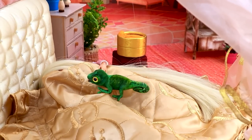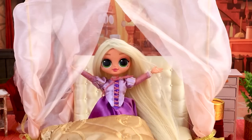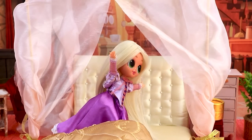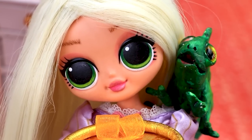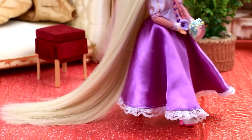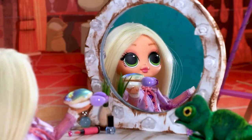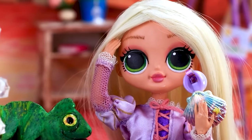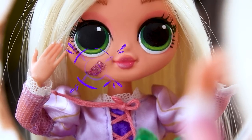Pascal jumps and wakes up Rapunzel. Good morning. A gift? For me? Wow! From Flynn, probably. A shell roller. I'll go try it. Excellent. Pascal also got interested. Rapunzel rolls the roller on her skin. Oh, what's happening to me?